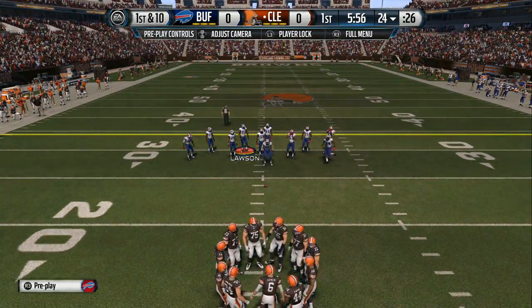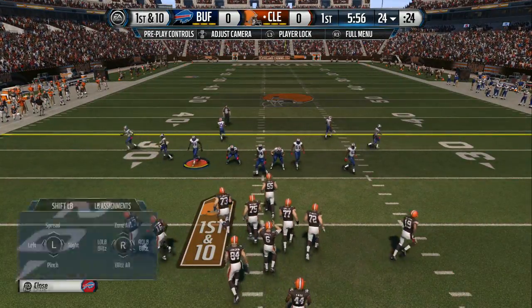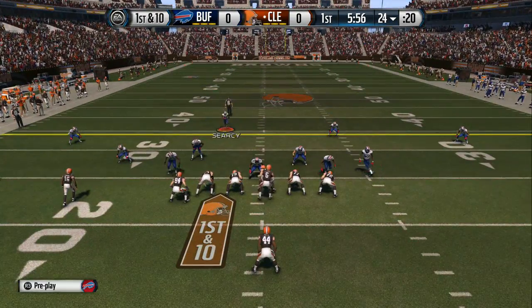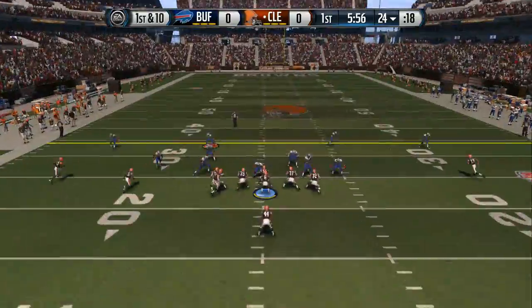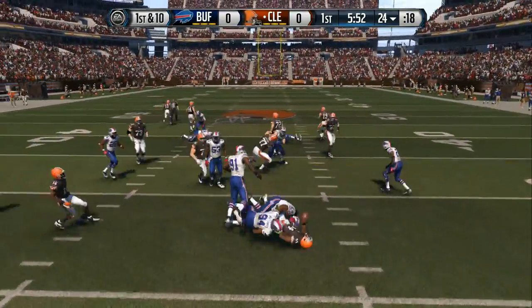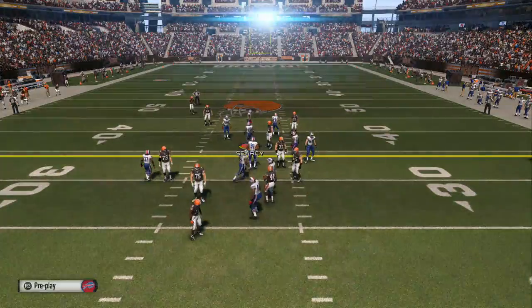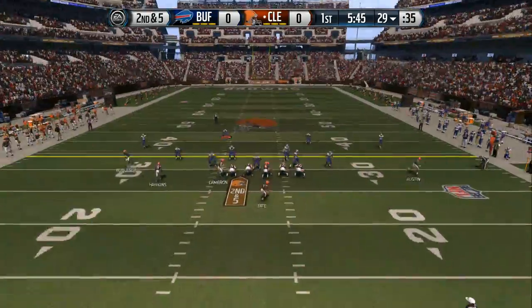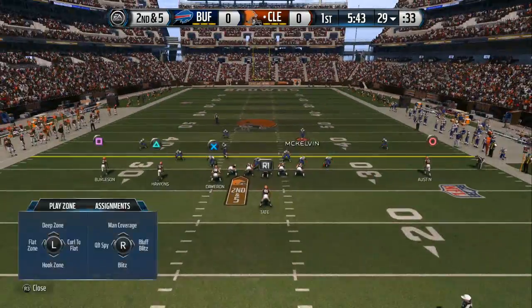They come to the line of scrimmage, first down. Tate's lined up in a single back formation. Handoff made. Keeps churning ahead. And that's a gain of maybe five. It's now second down. Nickel formation for the defense here.